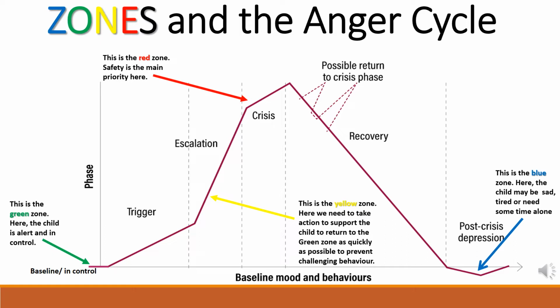Then, something happens to trigger us. This could be something we can see. For example, if you are a child, it could be another child taking a toy off of you without asking. It could be someone saying something mean to us. A trigger might also be a thought we have, such as, I'm going to fail, or nobody likes me.